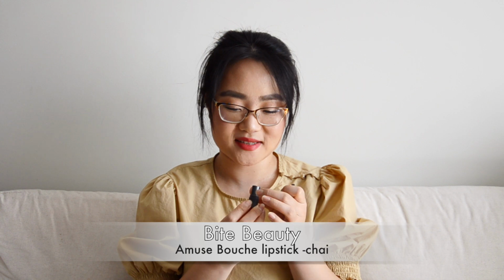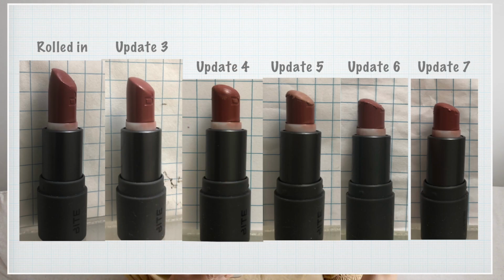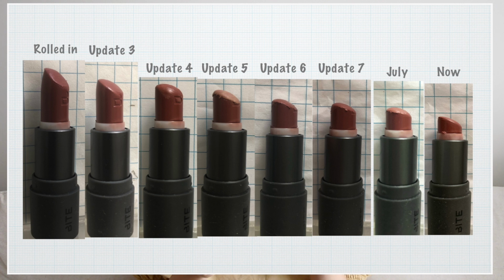The Bite lipstick. I wrote this lipstick into this project during my 2nd update. That means up to date, it has been a year and a half since I've been working on this lipstick. This is how this beauty progressed up to my last update, which is exactly about a year. You can see the progress is super steady. And this is how much more lipstick I have used up in the past 6 months.